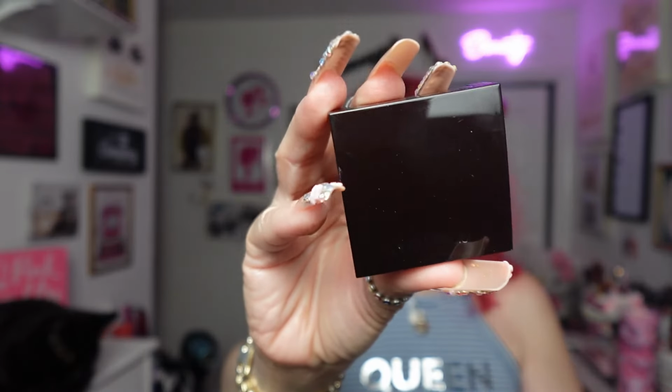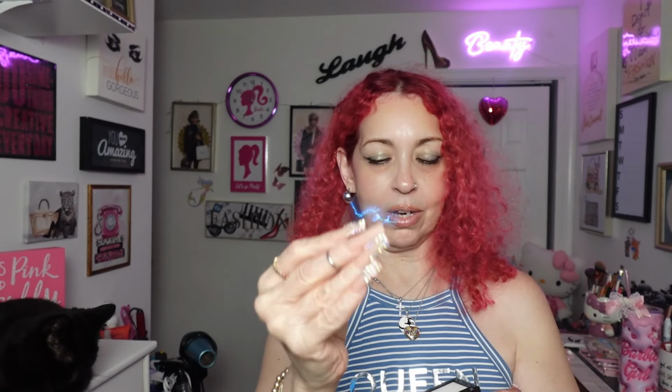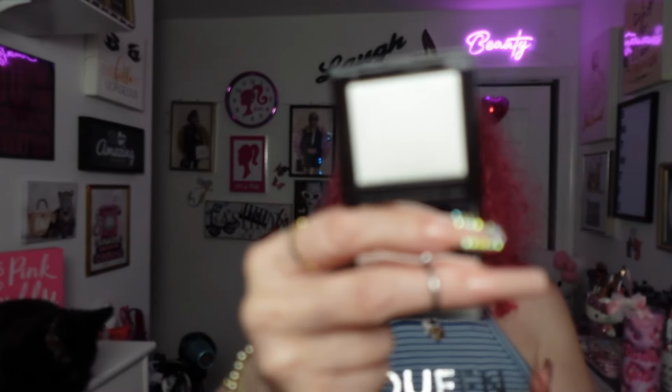Bello, mira qué lindo. The packaging is absolutely beautiful. It brings a little tiny mirror. And this is how the powder looks. So hopefully, you know, it works. Let me see. Oh, soft. Oh, very soft, guys. The last thing in the first bag.